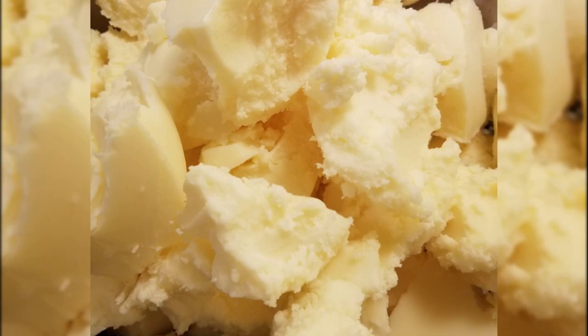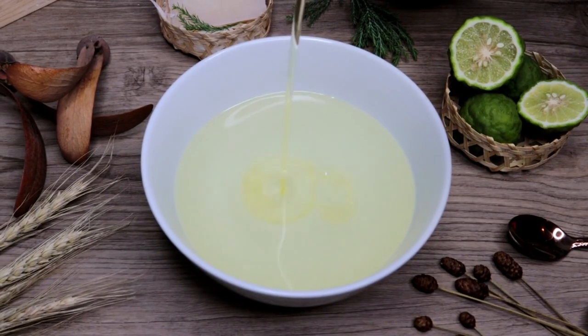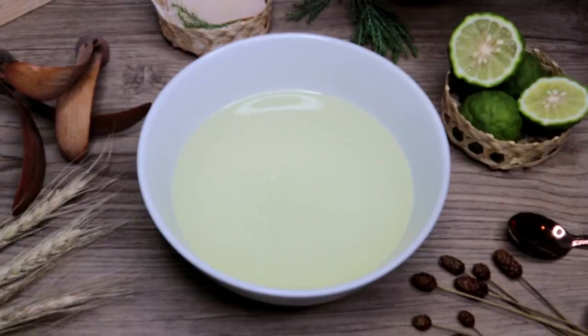Number 34. Rendered tallow and soap making. After butchering, the fat from cattle or sheep is never discarded. Instead, it's slowly melted down into tallow, a pure, shelf-stable fat used in cooking, candle making, and soap production.